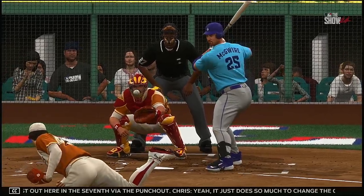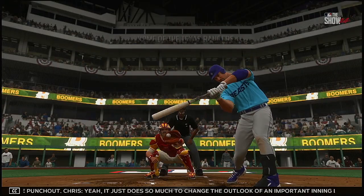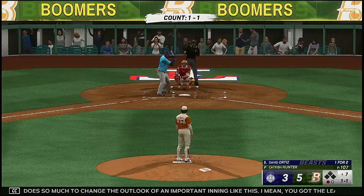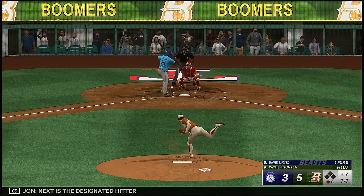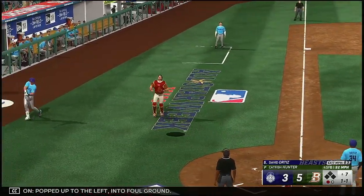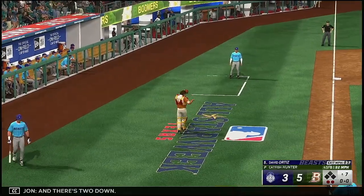Yeah, it just does so much to change the outlook of an important inning like this. When you got the leadoff hitter, so critical in setting the table when you got a tight game like this. So a strikeout really puts them on their heels. Next is the designated hitter, David Ortiz. Popped up to the left, into foul ground. And there's two down.